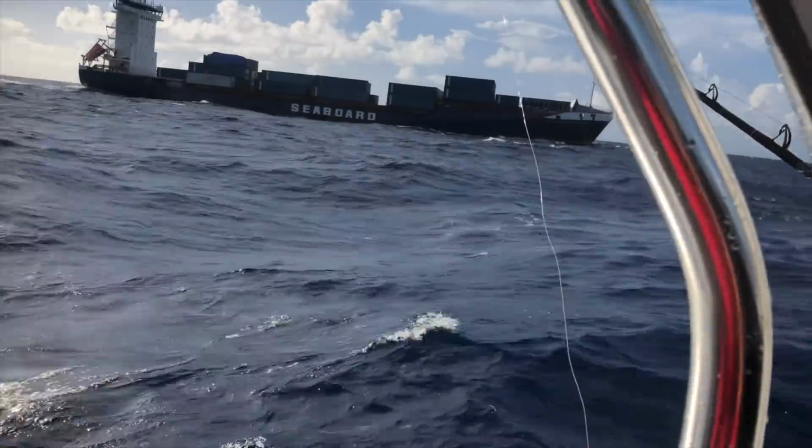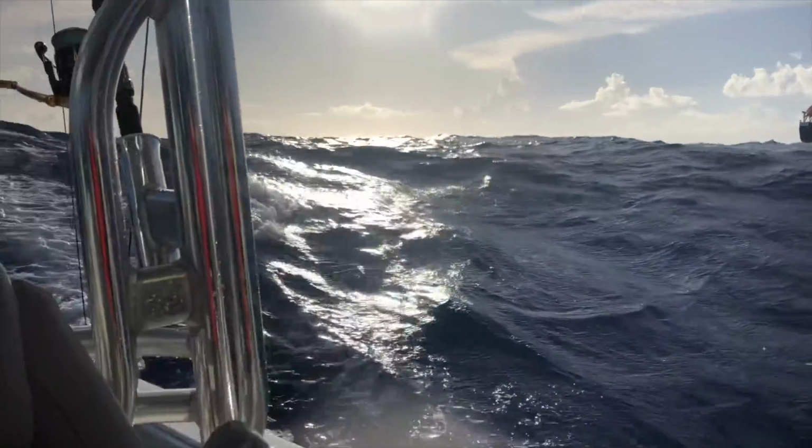That's one other thing that's different. We got the AIS system on here. When you get close to a ship or a boat that has it, your alarms go off. They're going by. Big wave today.